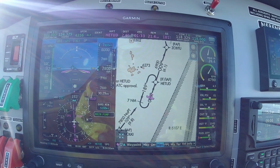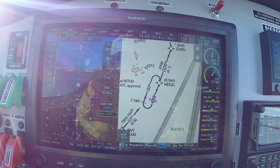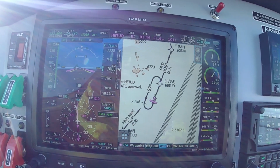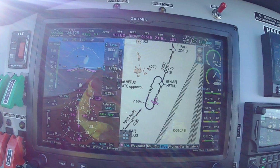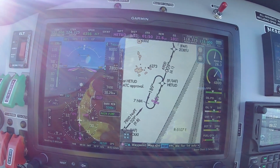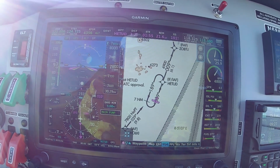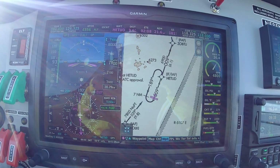And we've got a 6-knot left quartering crosswind. The wind you heard on the ASOS is right down the runway. It's a little stiff, but right down the runway should be good. Okay, so we'll go ahead and make our turn.